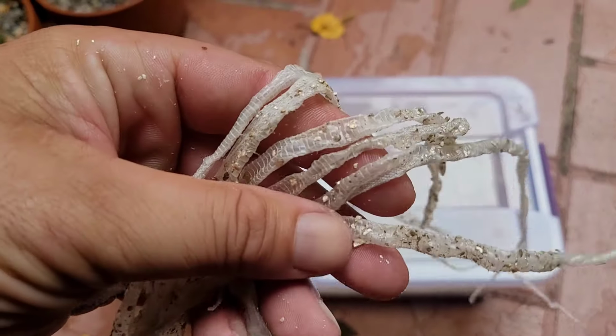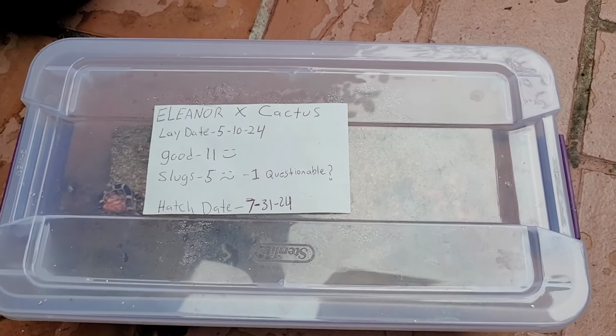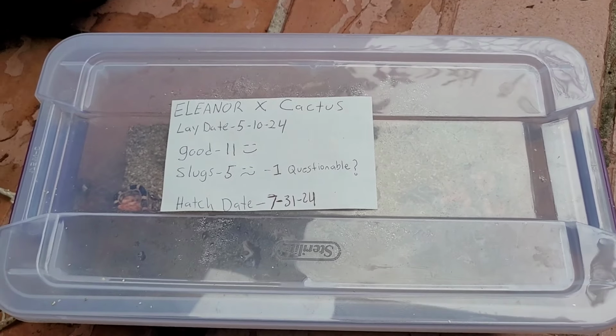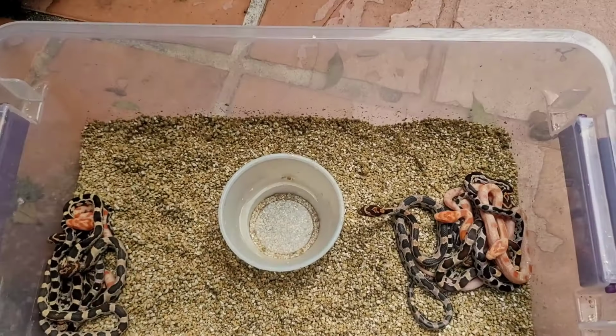Some really nice looking snakes here. Alright, so these are the sheds that I collected so far. Only 7 sheds. There's 11 babies in here, so there's 4 snakes that didn't shed out yet. We're going to separate them. It's been over a week since they hatched, and then they'll shed out in their bins. But first, I just want to show them to you.